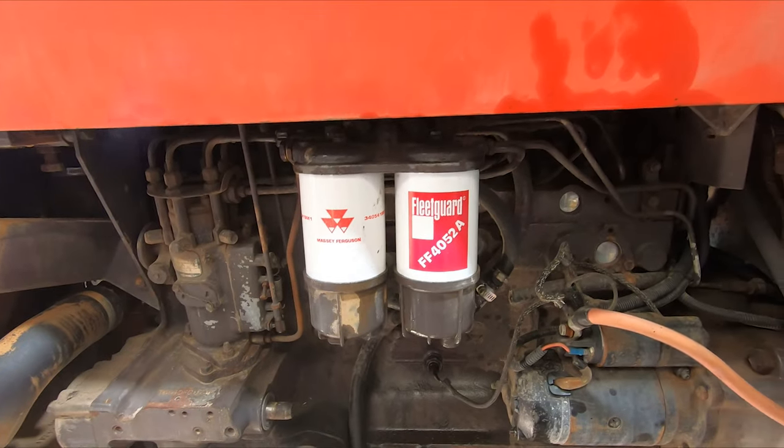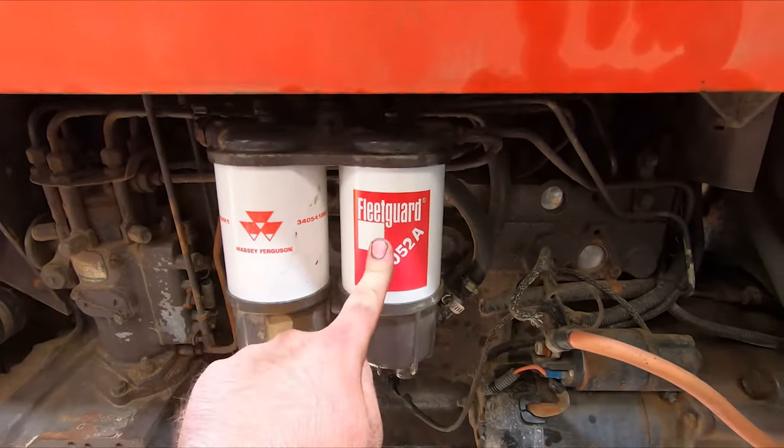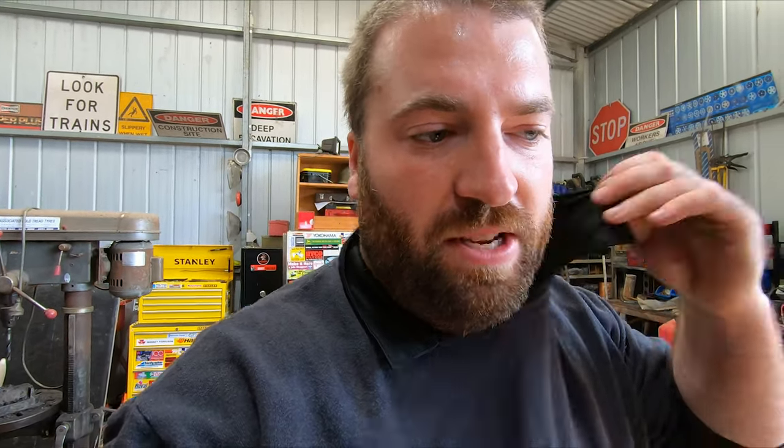Alright, I've got the two filters on there. Now I know they're not the same brand, doesn't really matter, because I've got this Fleetguard one I want to get rid of. And in our parts fridge, I have two AGCO ones, which are the same as that Massey Ferguson one. For some reason, AGCO put Massey Ferguson on these ones, but not on the oil filter. I don't know why.